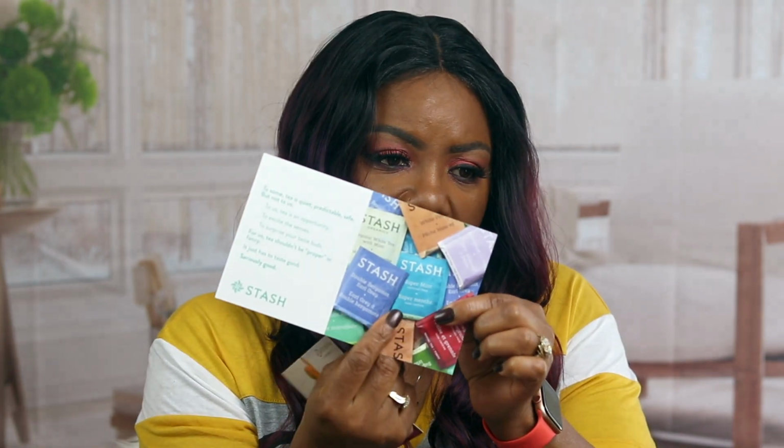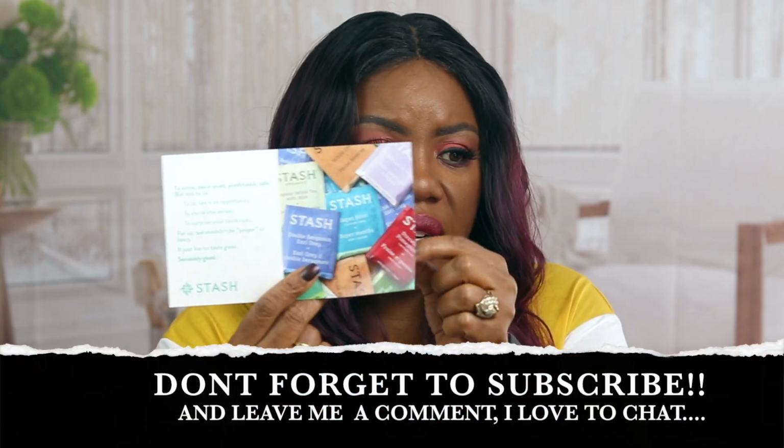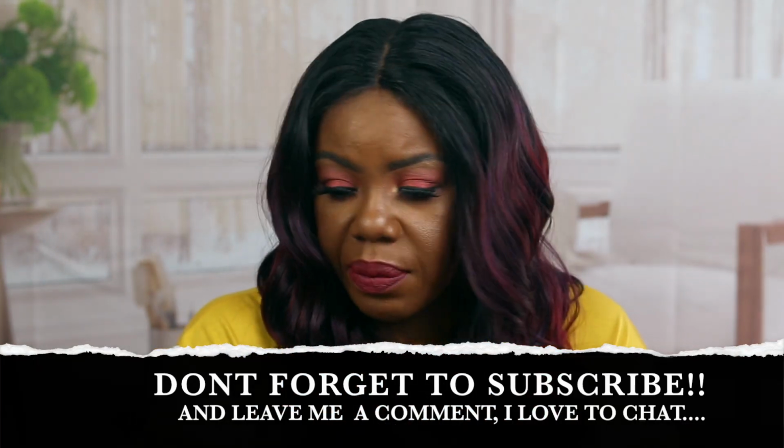What's in here? Oh, just a card from Davidson's and a card from Stash. This is the kind of tea we use at work. Ooh, they got a lot. We got the spearmint in my box, but they got bergamot tea, strawberry pomegranate. They got a lot of different flavors by this Stash Tea Company.